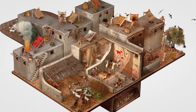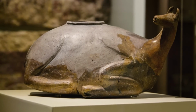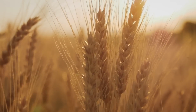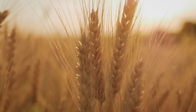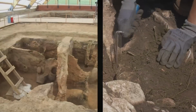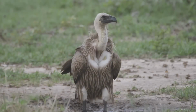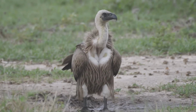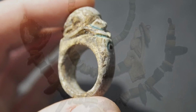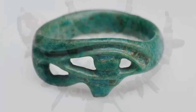About 5,000–6,000 people lived in the city, which was a lot for that time. The life expectancy of the townspeople was also quite long. The inhabitants of Çatalhöyük were mainly engaged in the cultivation of cereals. However, cattle breeding was also developed in the city. On the territory of the settlement, archaeologists also found bones of fish and birds, vultures. From the Mediterranean coast, materials used to make jewelry, vessels, figurines were brought to the city. These were shells, marble, black limestone, etc.